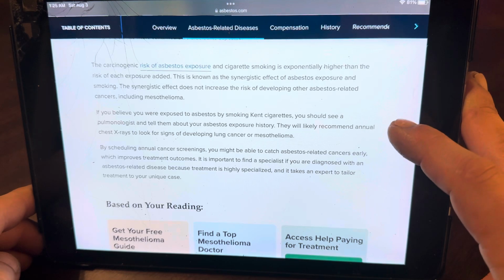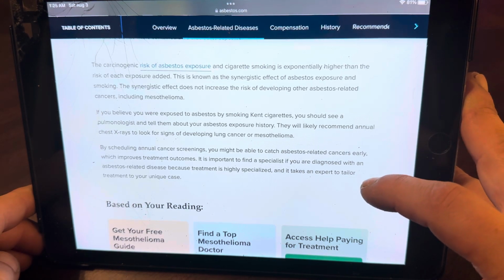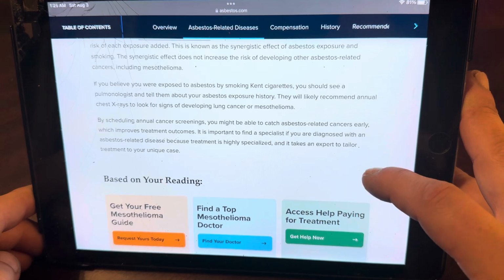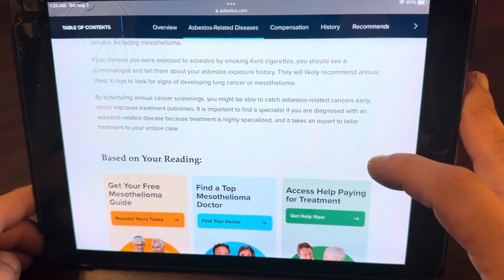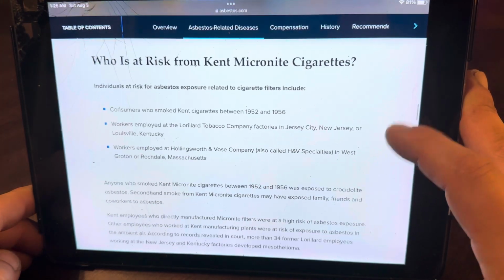If you believe you were exposed to asbestos by smoking Kent cigarettes, you should see a doctor about your exposure history. They will likely recommend annual chest x-rays. By scheduling annual cancer screening, you might be able to catch asbestos-related cancers early, so as to tailor treatment to your unique case.